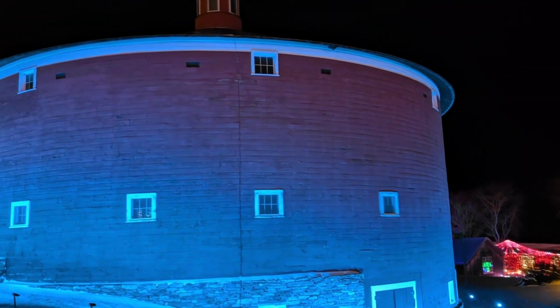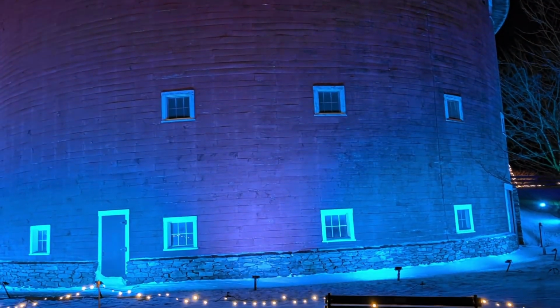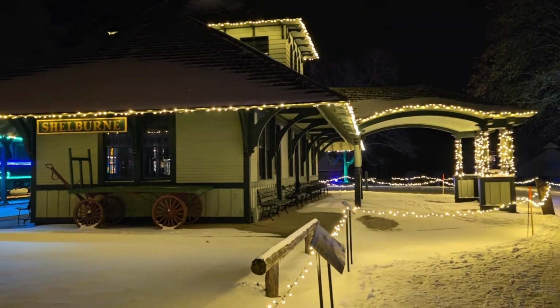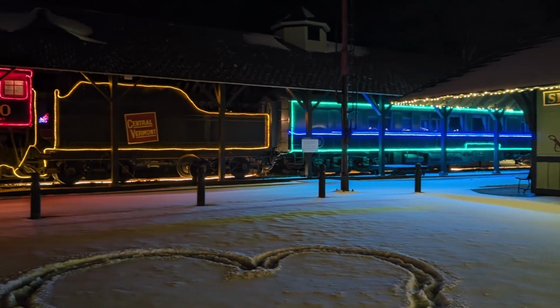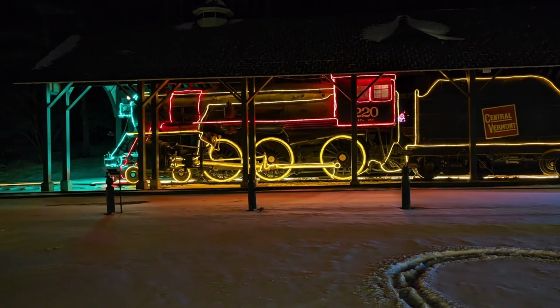So this is the round red barn, which the Shelburnes brought in by helicopter, believe it or not. They actually brought that from southern Vermont up in one piece and flew it here on a big Chinook. So this was the Shelburne station, which they brought here. The Webbs, who originally owned the site here, were actually railroad magnates. So this was one of their old trains. Let's see if I can get a better close-up shot of that.